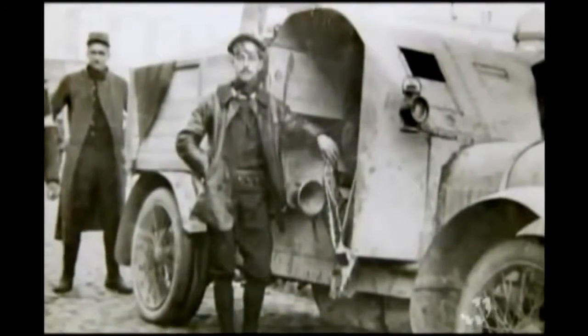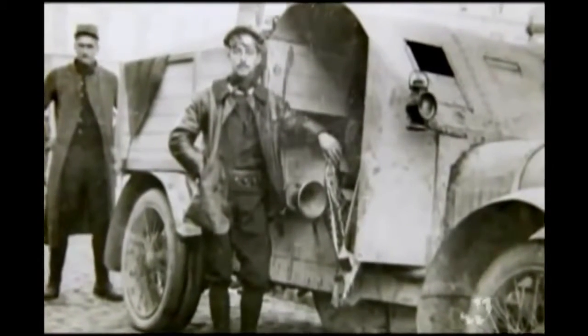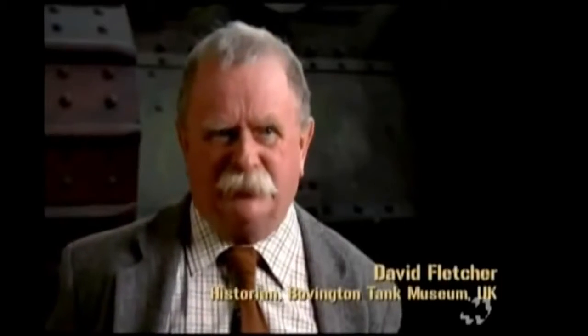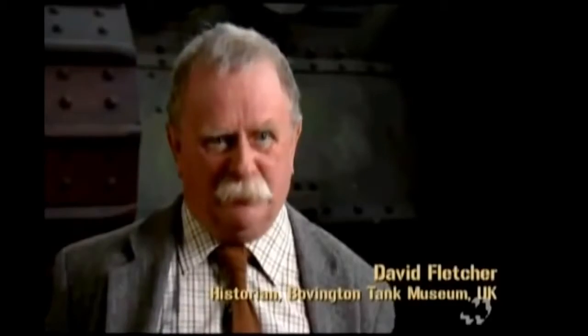Churchill had been captivated by armored cars, which combined mobility and protection. Fast motor cars, and it was getting loads of publicity, all things Churchill lived for. So he backed the production of bigger and better armored cars.